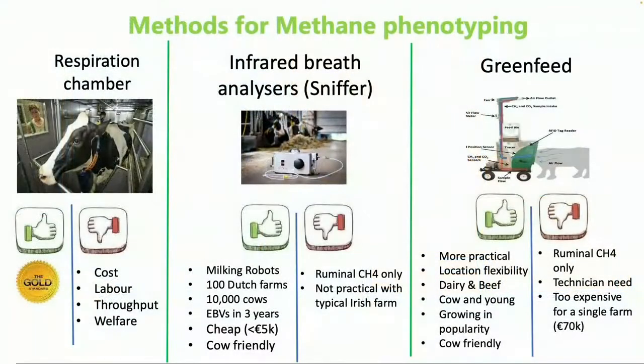The third source then are what they call the green feeds, and if you were coming in outside, you might have been wondering what the piece of kit out there was. That's what's called the green feed system. So if we look at the pros to that type of system, it is a more practical device.